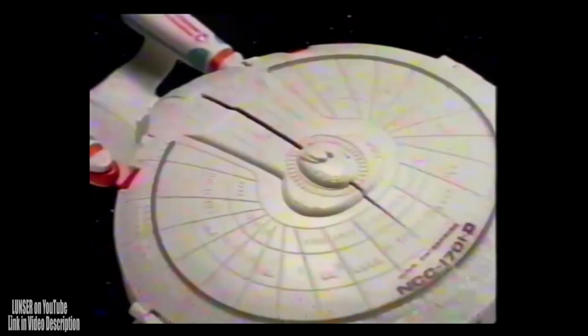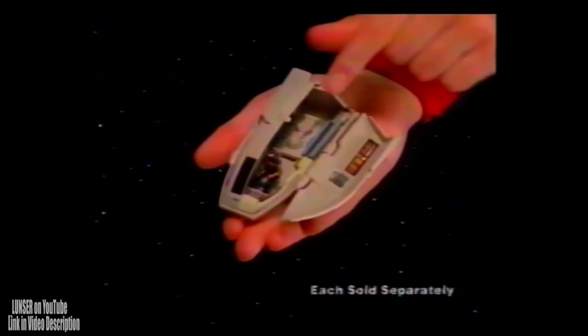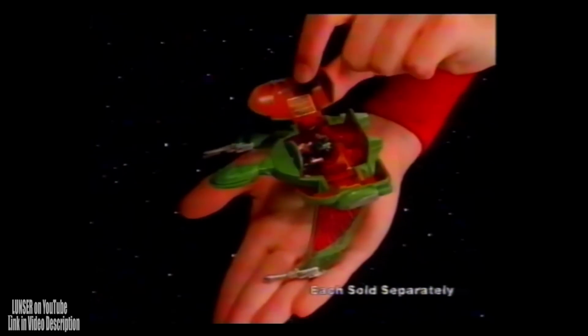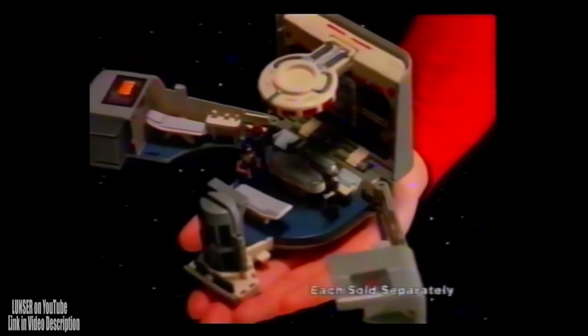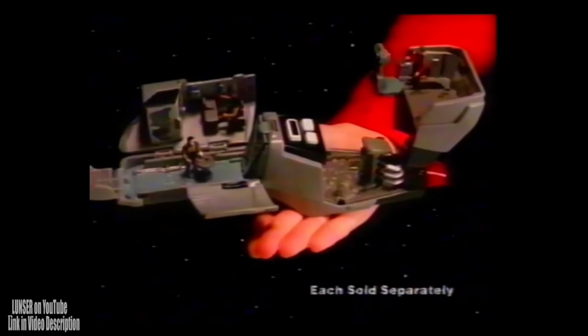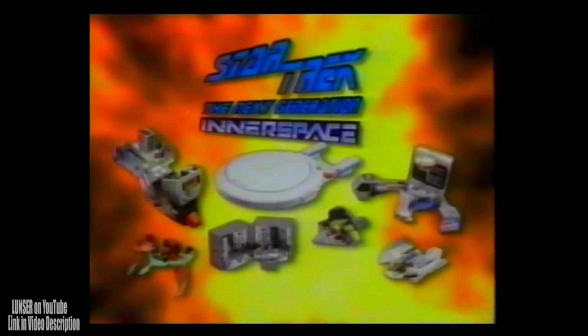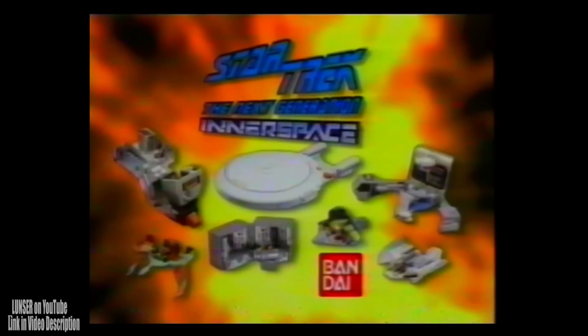Now the universe has just gotten smaller. Command the Starship Enterprise with bridge and minifigures. The shuttlecraft Goddard manned for special missions. The Klingon bird of prey opens for action. The medical tricorder ready to handle any emergency. And Phaser with off-world adventure. All the Star Trek excitement you can hold in your hand. Star Trek: The Next Generation.